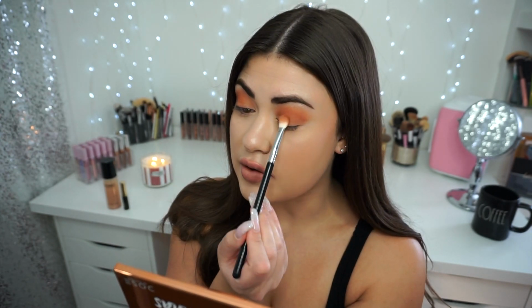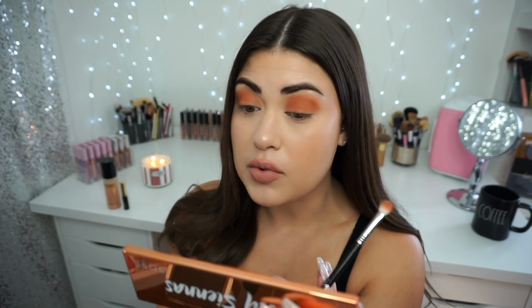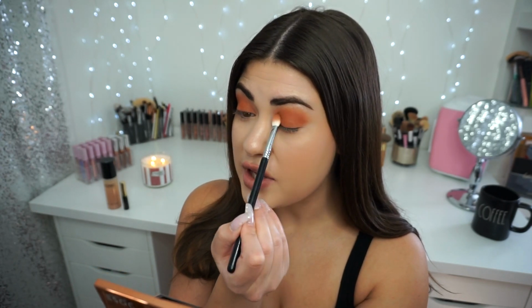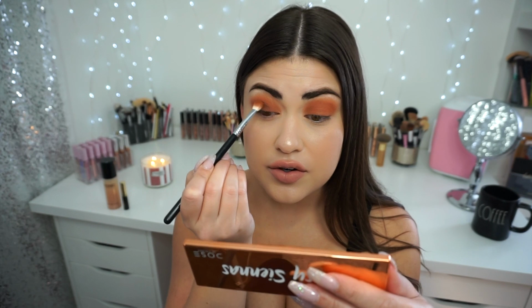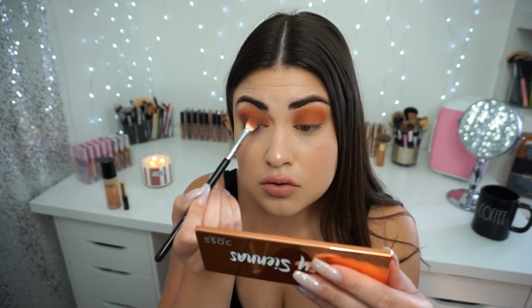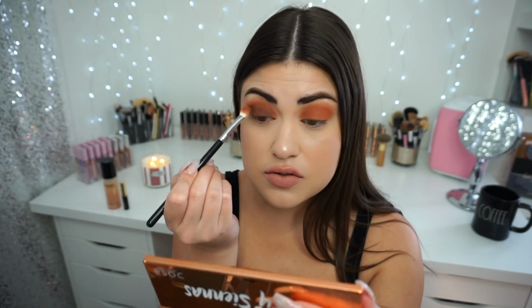I'm going to bring this down onto the lid a little bit too because I really honestly don't know what I'm doing with this look. So I'm heading in the direction of a blown out smoky eye. I'm going to go into the darkest brown called Stay Sassy, and I'm going to start working this all onto the lid and into the crease because I want to darken this look up. There's not a whole lot of fallout, which is really nice.